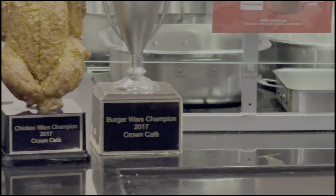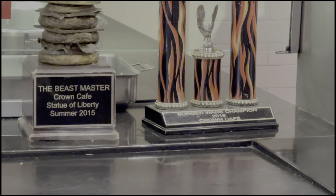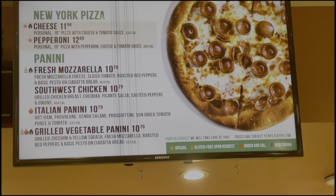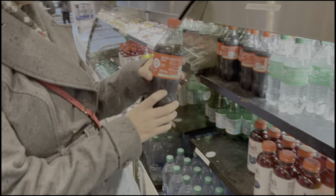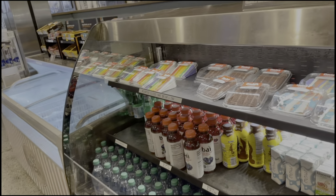Chicken Wars Champion, Burger Wars Champion, Beast Master. So, Crown Cafe cleaning up here. Here's another look at some of the menu items. And again, a lot more grab and go beverages. So, to be honest, I think a great selection of stuff. Slices of cake, and they have ice cream bars and things.